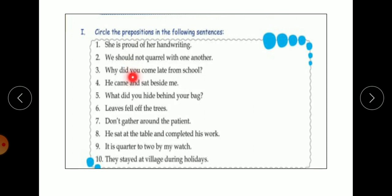You have to just read all these 10 sentences, and wherever you find there is a preposition, you have to circle them. Preposition, children, you already know that they are the words that show the relation between a noun or pronoun and some other words in a sentence, like in, on, of, from, beside, behind. They all are what? They are the prepositions. So if you are finding any such word, you have to circle them, right?